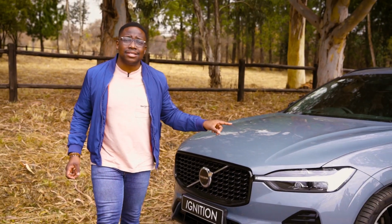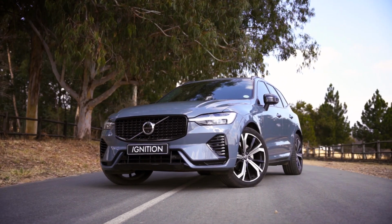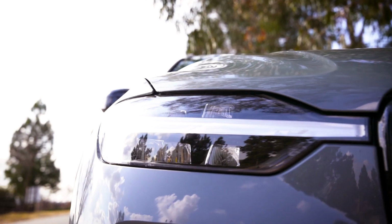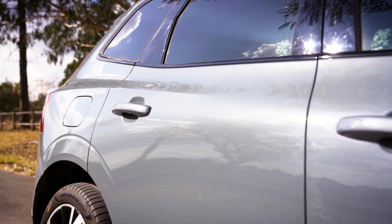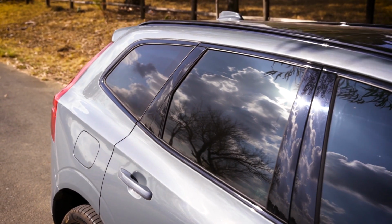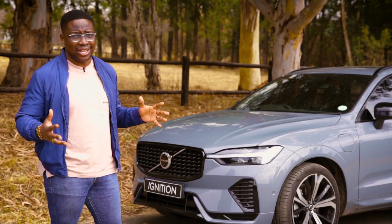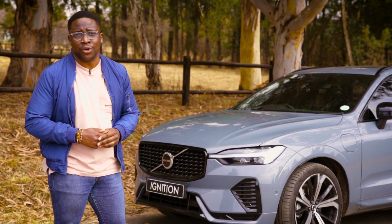Can you believe this XC60 is over 5 years old? Finished off in this lovely grey color, this vehicle has got the R-Design package, which means it's got black styling bits in strategic places on the vehicle. To complement it all, I have got these 21-inch wheels, which really fill the arches of the vehicle nicely, and it really adds to the presence of it on the road.